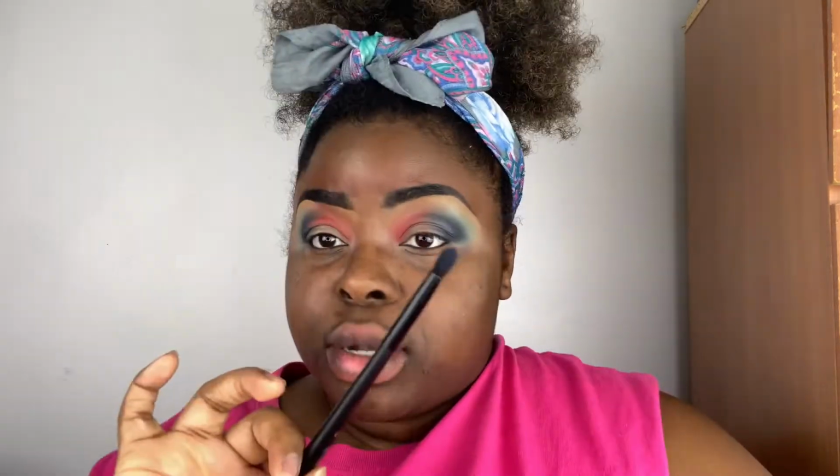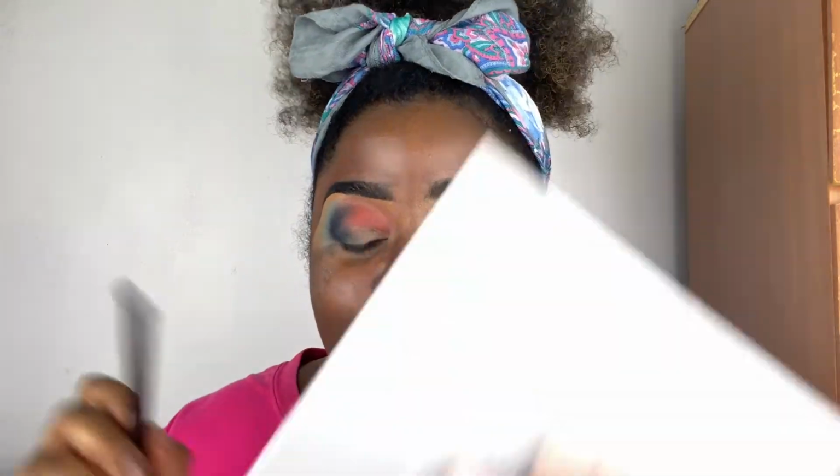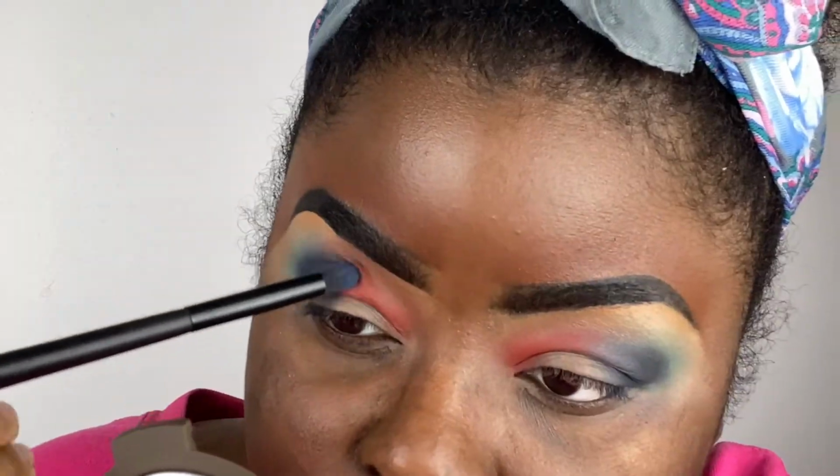Then with the same brush that I used for the blue, I'm gonna go back into the blue that was in the Back to Brazil palette, and put that over the black so the blue doesn't get lost in translation. I meant the blue that was in this palette, my bad.